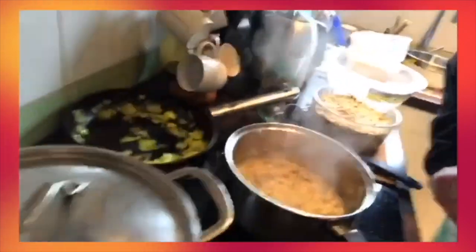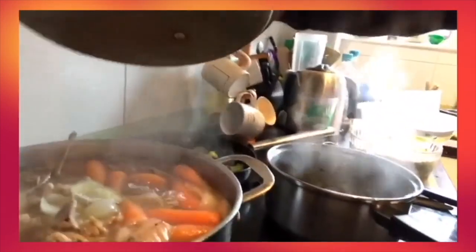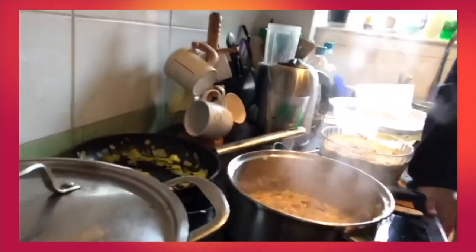I've also cut up some leeks that were getting a bit sad. I've got a risotto going on over here. Right, so in the silver one, we've got my turkey bones from Christmas that have been in the freezer and I am turning them into stock.